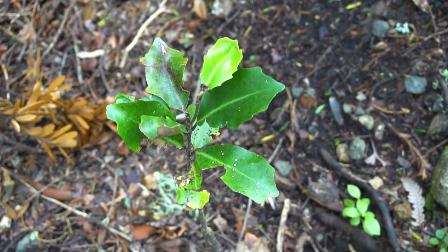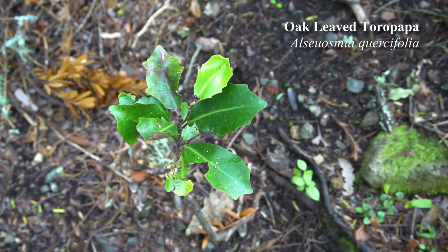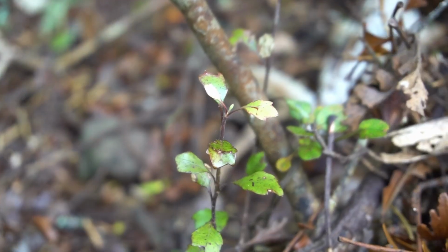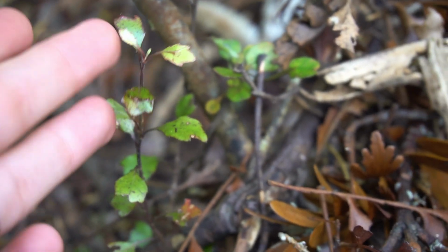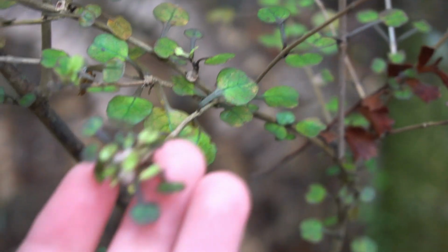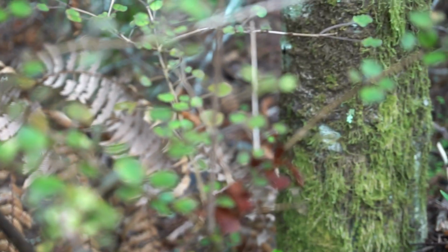Okay, so we've got some more to talk about with the extremely polymorphic nature of the Alciosmia genus. So we've got here again Alciosmia quercifolia. This one's got much more obvious kind of oakish shaped leaves, but down here we've actually got a little seedling. Pretty sure it's Alciosmia, this one. Pretty certain, and probably still Alciosmia quercifolia, but it's got this time tiny little leaves, and it's growing at the base of this Coprosma spathulata. Same sized leaves, almost looks like it's trying to mimic the growth form of this Coprosma here.